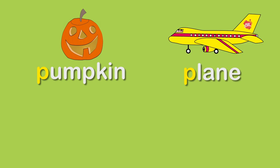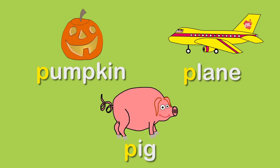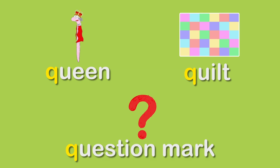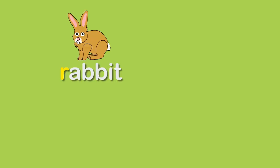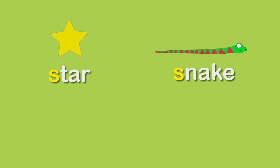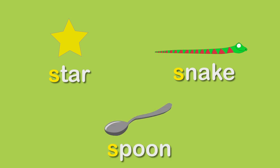Pumpkin, plane, pig. Queen, quilt, question mark. Rabbit, ring, rocket. Star, snake, spoon.